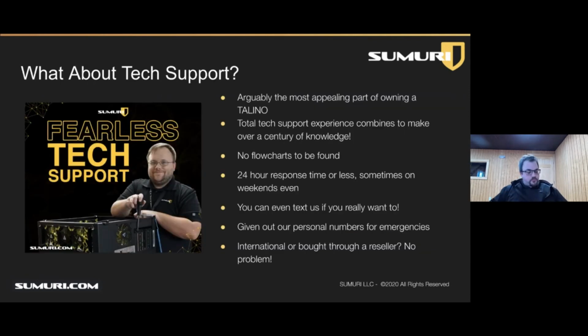So I mentioned before that you could build your own solution, and that's perfectly fine. But one of the best parts about having a Talino is almost for sure the tech support. We have a ton of people here that know a lot about computers, and I don't just mean people that are able to follow flowcharts. I mean, these people are all able to work on computers and understand the inner workings of them better than your average person, far, far beyond. And if you were to total all of those people and their collective knowledge together, you get well over a century of experience and knowledge.